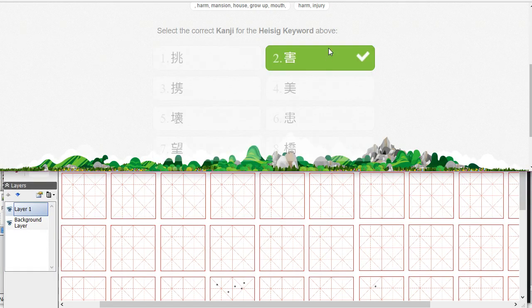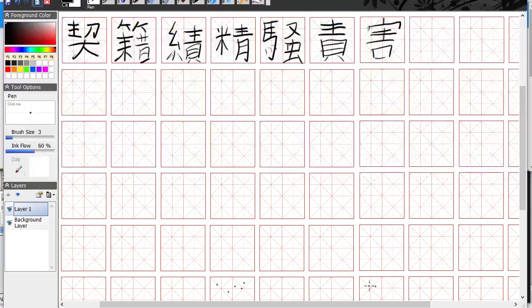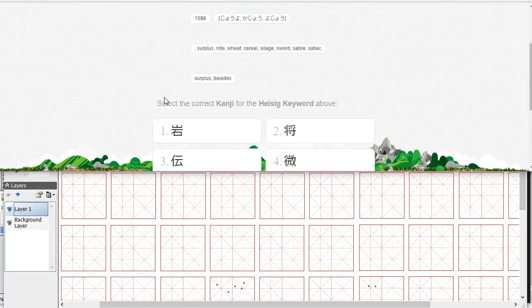There we go. Put on my glasses. Surplus. So that's the army surplus. Sure. Okay. And army surplus jeeps, army surplus swords. Sho, kasho, yosho. Jo, yojo, kajo, jo.